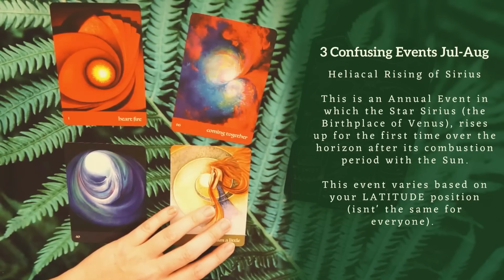And so this is actually different based on the latitude that you live at. So the latitudes closer to the equator see this event first, and then the ones that are more north of that see the heliacal rising, the first time that Sirius emerges after being conjunct the Sun. You actually see that more into August.